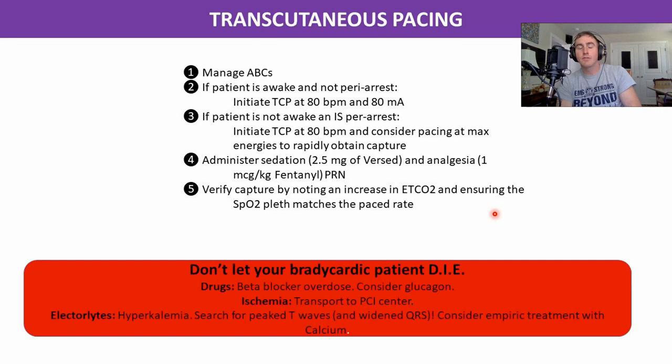So then, of course, if they're awake, if they're conscious, you want to sedate. You want to provide sedation and analgesia within your protocol. And then verify capture by noting an increase in end-tidal CO2 and ensuring the SpO2 pleth matches the paced rate. And always, don't let your bradycardic patient die.